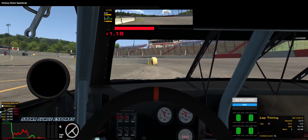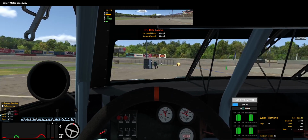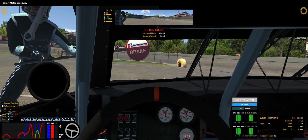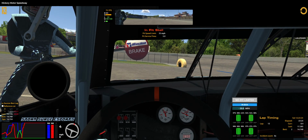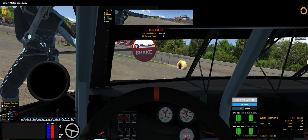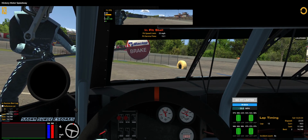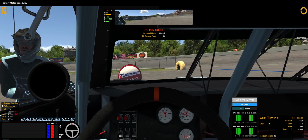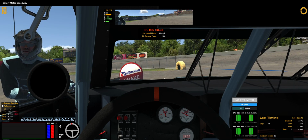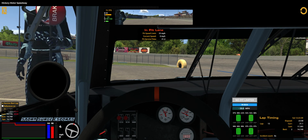Gonna take it to the pit and see what the tires are at. Definitely a little bit fast in the pits, but you know, it's a test drive. Yeah, looks like the tire wear is pretty intense here. I mean, I was overdriving for the first few laps, but 94% in 13 laps, that's pretty impressive, honestly. I can tell you the track's definitely pretty bumpy.